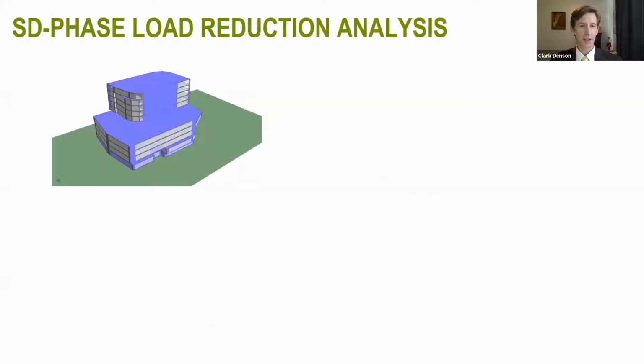So in terms of energy analysis, we began early during the schematic design phase to engage in a load reduction analysis. This type of analysis is often useful and important because it identifies measures that, in the best of cases, are shown to reduce not just energy, but also first costs. And at the very least, they can make these load reduction strategies more cost effective if you take advantage of the reductions in HVAC first costs.